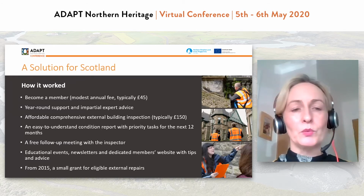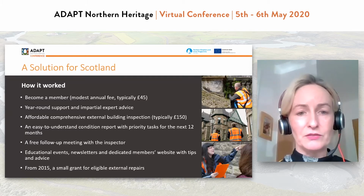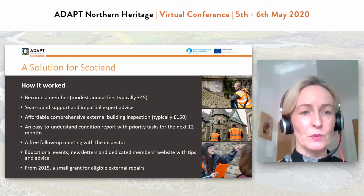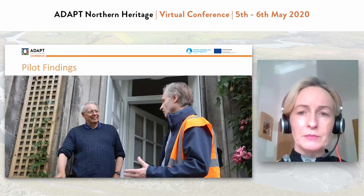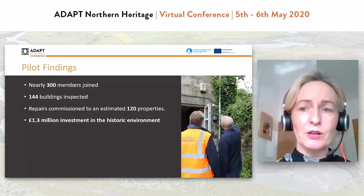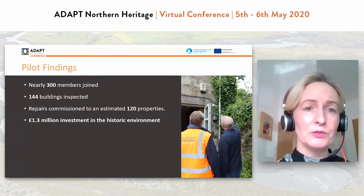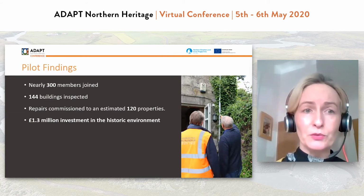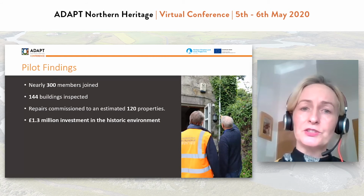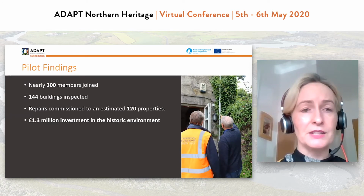And on the back of it, we also provided, or Stirling City Heritage Trust also provided educational events, newsletters, and a dedicated members' website. So that was the scheme. It was a membership-based scheme, and it ran for 5 years, as I said, until 2018. So what did we find out from the pilot? Well, from October 2014, nearly 300 members joined. The inspectors inspected 144 buildings, and repairs were commissioned to around about 120 properties, which we think is a fantastic result.